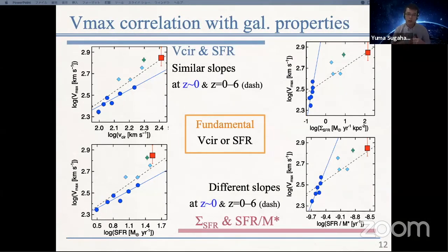But with increasing redshift, star formation rate and galaxy size will evolve. So at higher redshift, star formation rate will get higher and size will get smaller. Our results show the star formation rate surface density can explain the outflow maximum velocity at a fixed redshift, but this relation cannot explain it throughout all redshifts. But this should be checked, whether this relation will hold at a fixed redshift or throughout all redshifts.